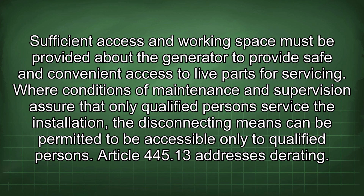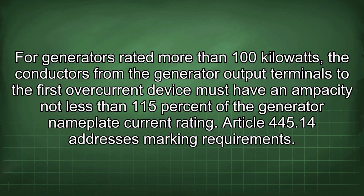Article 445.13 addresses derating. For generators rated more than 100 kilowatts, the conductors from the generator output terminals to the first overcurrent device must have an ampacity not less than 115% of the generator nameplate current rating.